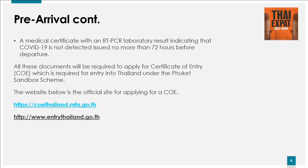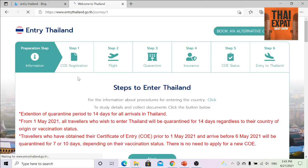All these documents will be required to apply for a certificate of entry, which is required for entry into Thailand under the Phuket Sandbox scheme. The two websites down below are the websites that you need. The first one here is what's quoted by TAT, the Tourism Authority of Thailand, which is entrythailand.co.th. Now, it has a step-by-step approach, and we'll just look at it really quick on the screen now.